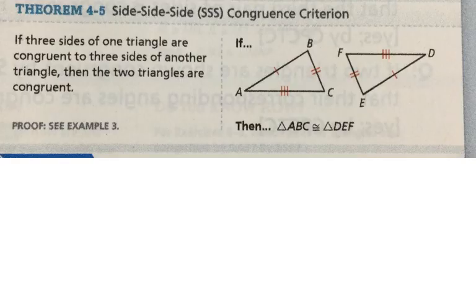Okay? Here's the second way that we can prove triangles congruent. First, we looked at side, angle, side congruence. Next, we're going to look at side, side, side congruence. If I can prove all three sides are congruent to another triangle with the same three sides, then the triangles have to be congruent. Side, side, side congruence.